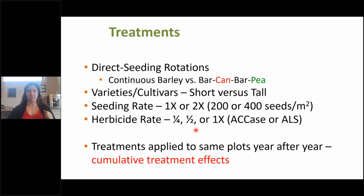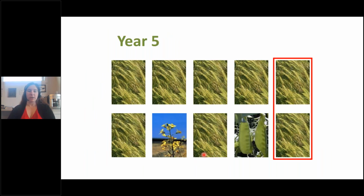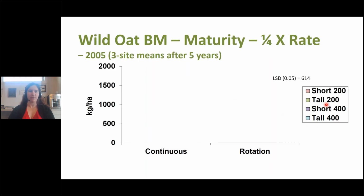Sorry, I'm just going to back up here. The treatments are applied to the same plots year after year after year, so we are looking at cumulative treatment effects. So we're going to look at year 5 when everything's in barley and you're seeing the effect of all of those treatments over the previous years. So this is what it looks like, either straight barley or barley canola, barley pea, but in year 5, both rotations are in barley so that we can compare apples to apples in terms of our wild oats.